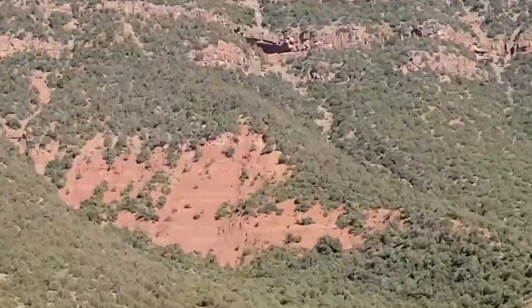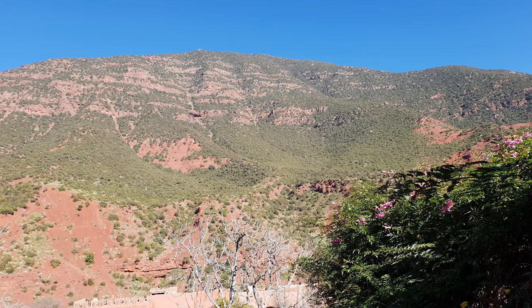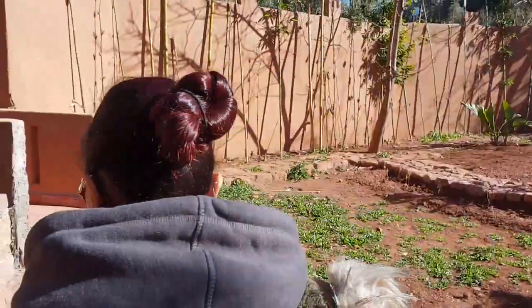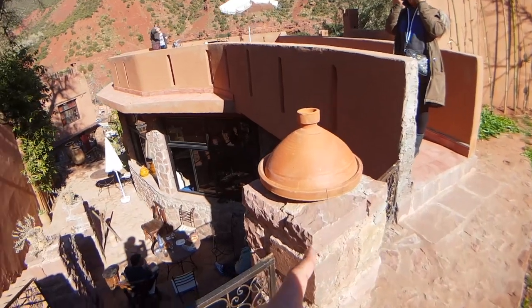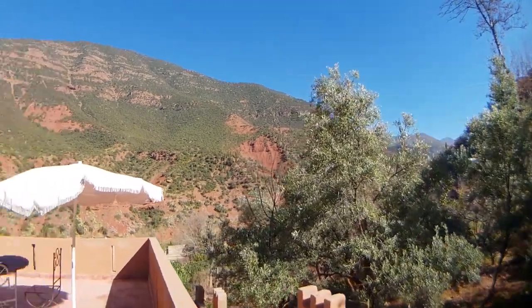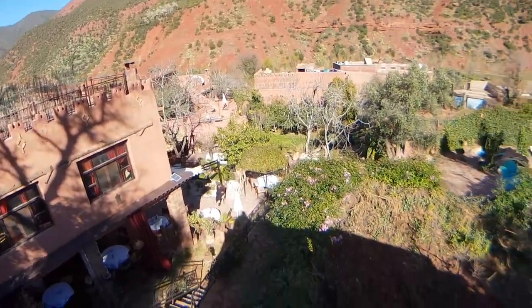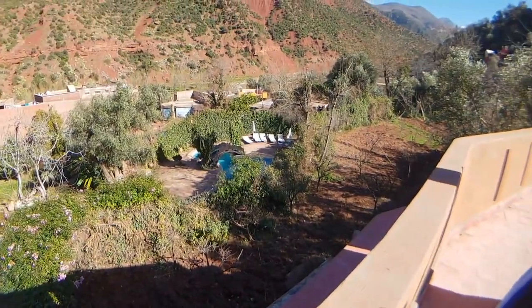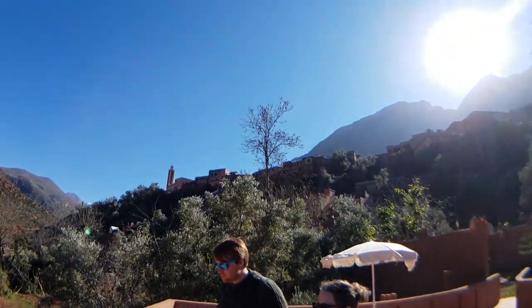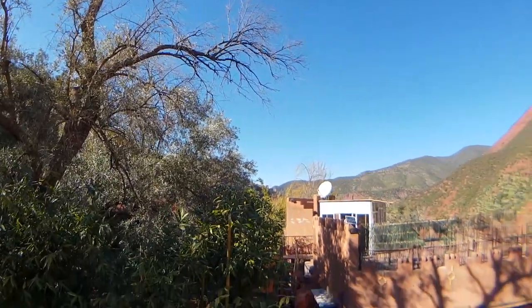Can you see that cave? So where we had lunch, it's a villa, so we thought we'd show you around. Ta-da! Welcome to my garden. What are these? Tagine? Look at that view. Someone enjoyed lunch upstairs. Cave up there. It's very nice to sit up here. But sorry, it's men only.